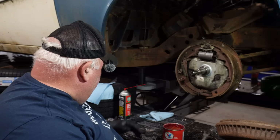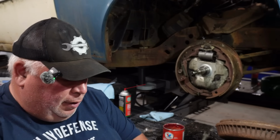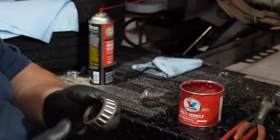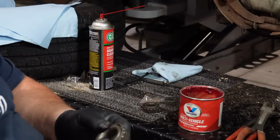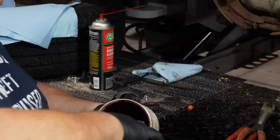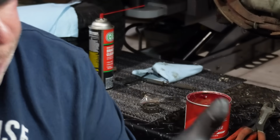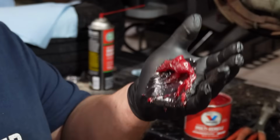All right, now when it comes to packing wheel bearings, I've shown this before, but it's worth showing again. I'm gonna go ahead and zoom this in a little bit for you. When you're packing a wheel bearing, first of all, you want to get it all clean, which we've done. Then you just take a big old goop of grease, put it in the palm of your hand. Now there's automatic packers, there's all kinds of things out there. But if you don't have the tool, this is how you can do it at home.